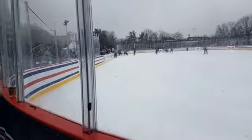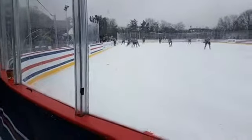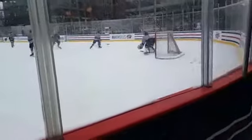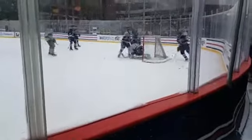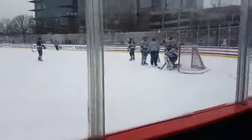Comes all the way back to Pulliam. He takes a shot towards the goal. Goes wide left. And they race over to the wall. McFarland takes a slap shot. Hits one of the Renegades, and here they come. Jake reaches out and snags that one. 2-1, Orangeville.